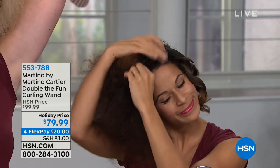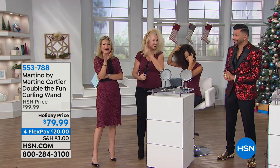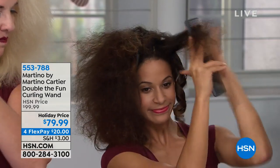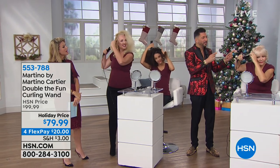And you can have a soft wave, you can have a bump, you can have a lift. This is so much different than what we're used to using. Because so often we go ahead and use a tool and we don't get the right style that we want. So take a look at Linda real quick. This is short hair, okay? You've seen long hair, but what if you have real short, fine hair?